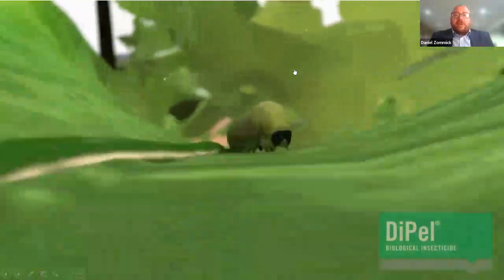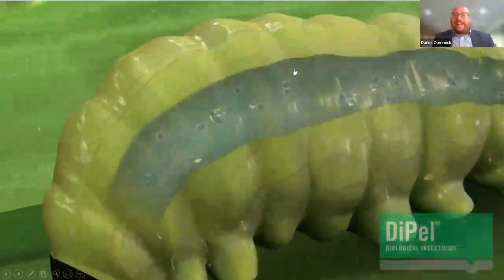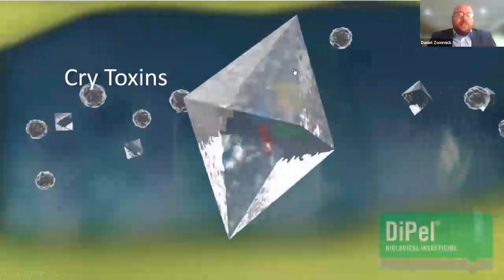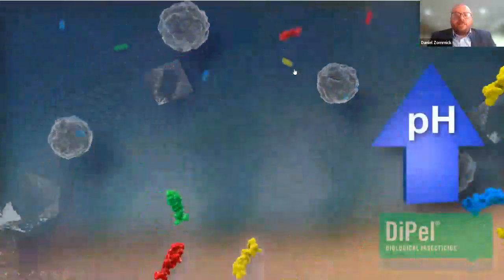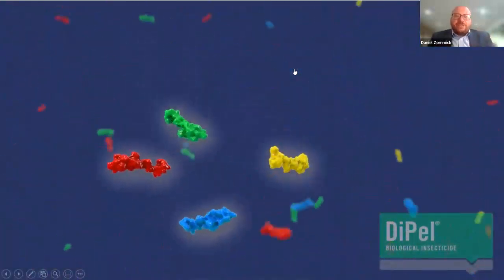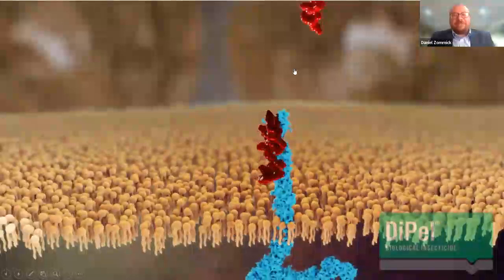So commercial BTs work exclusively through ingestion. The caterpillar larva has to actually consume the crystals and spores. They can't absorb it through their skin. Now these crystals will then dissolve in the uniquely high pH of the caterpillar midgut. This releases those cry proteins, which are actually activated by the insect's own digestive system, which is kind of cool. BTs really use the insect against itself.